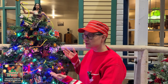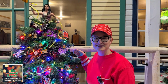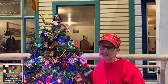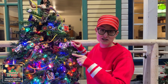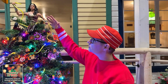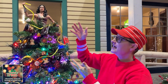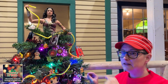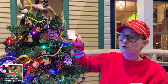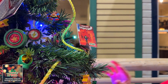Ladies and gentlemen, I am proud to present Supertree, the nerdiest tree in the whole Festival of Trees. I haven't seen all the other trees yet, but I am pretty sure that this is the nerdiest tree for sure. It is superhero themed, so we have the lovely Diana Prince at the top with her lasso of truth, and on the lasso are the 48 most iconic comic book covers of all time.